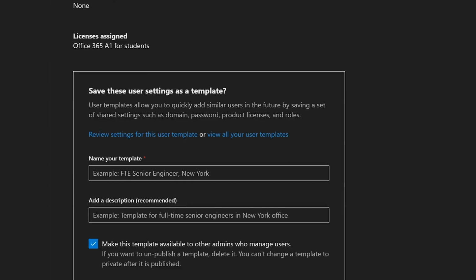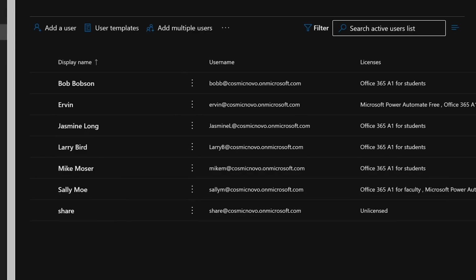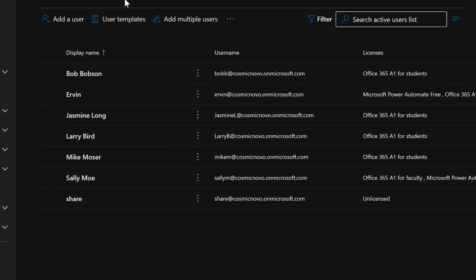All right, so that's kind of fun. Okay, so we got Jasmine Long in there. That's great. So that's a manual way of adding a user. If you want to create a user just real quick without having to fill out all of that and go through all those screens, all those pages, if you will, we can use templates, and it's right next to add user. We can select user templates. So instead of having to fill all that out, we can simply select one of the templates and fill it out real quick. So let's create a template just so you get an idea.